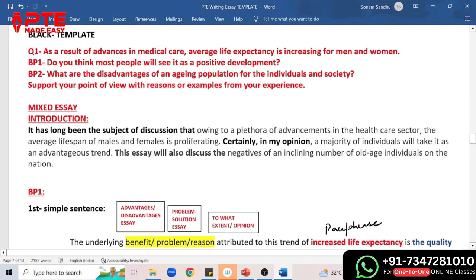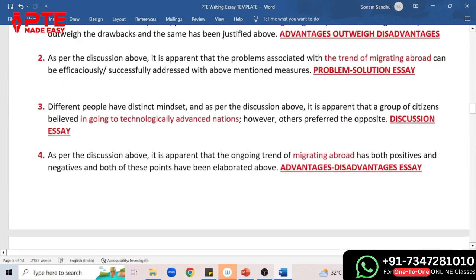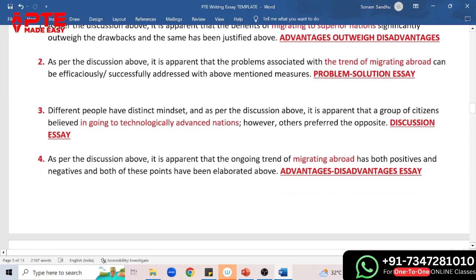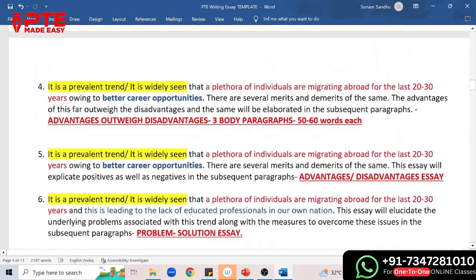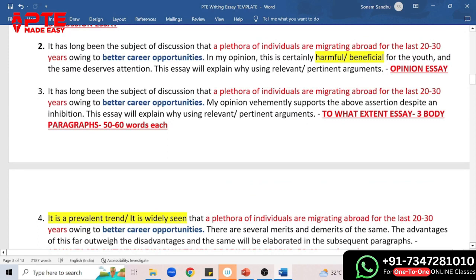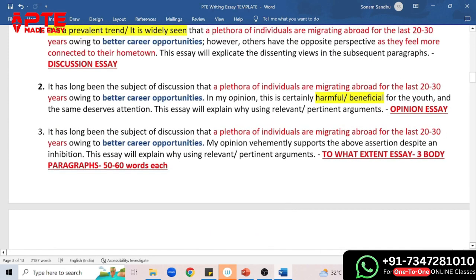So, what do we do in the conclusion? We simply paraphrase it. So, in this manner, you can easily incorporate any template. Okay, so that's what I'm going to provide you. You'll get the template as well, and on the basis of the template, you can easily write an essay effectively in just 20 minutes.